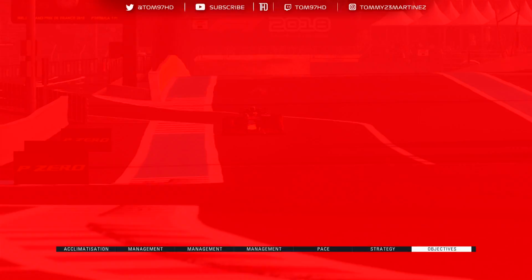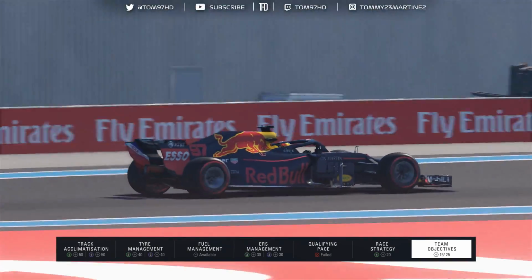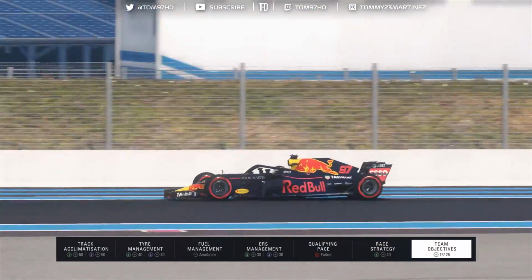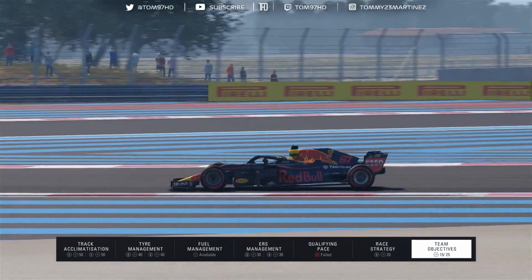But now we move into Friday practice for the first time this weekend, and straight away the car felt great around this circuit. I really like Paul Ricard. It's a track where if the car works for you, got a good setup, you can do good, and the pace is going to be there.